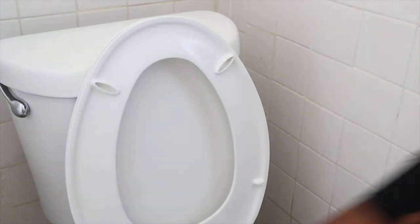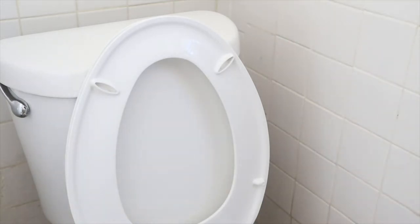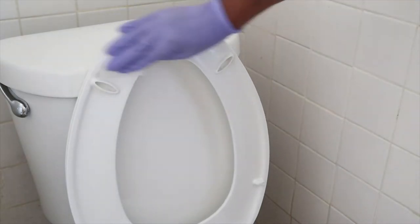So now what I'm doing is I'm wiping down my toilet. What I ended up doing was spraying bleach all over the entire toilet, and then I took a Clorox wipe and then I proceeded to wipe that entire thing down.